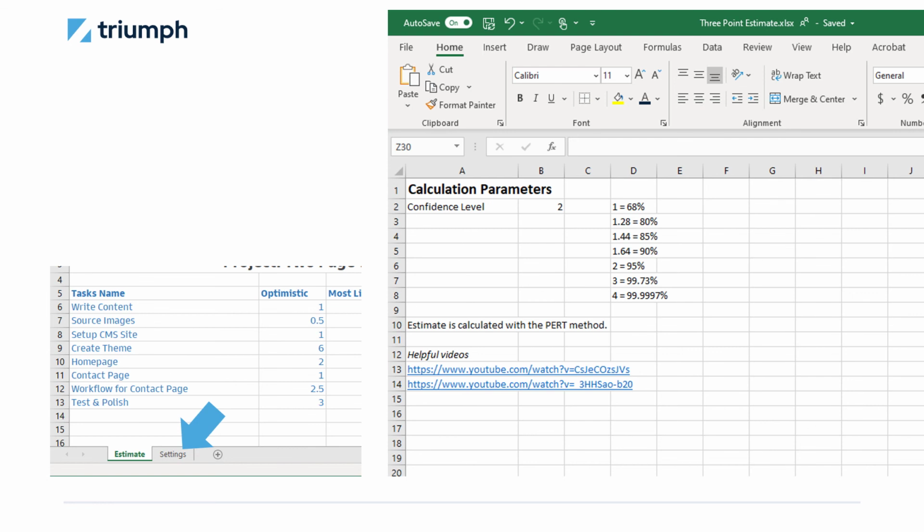And here's what I would recommend. Start at a confidence level of 2, which is 95%. So that's a larger range. And as you get more and more comfortable with your 3-point estimating, start shrinking that down. And you probably want to shrink it down, when you get better at it, to about 1.44. So that's about 85%. You get anything a little bit less than that, you're getting a little bit on the risky side of not being within your range.